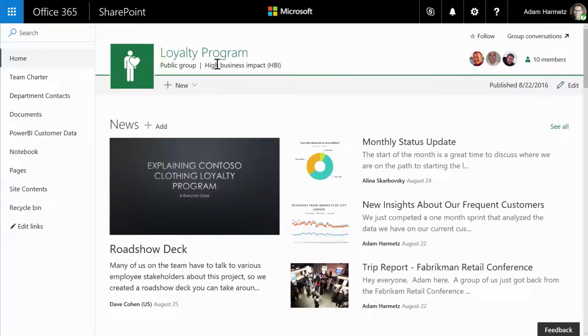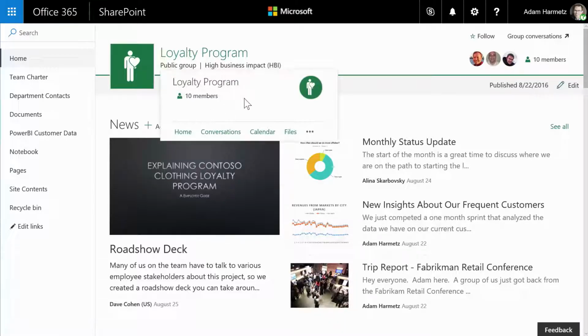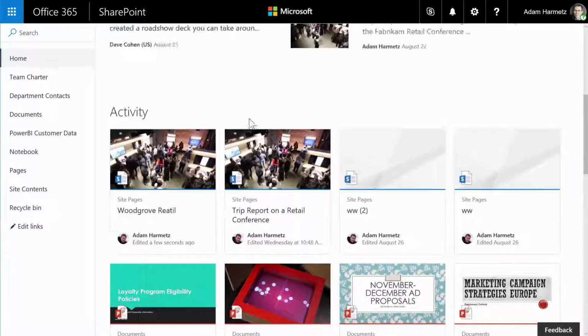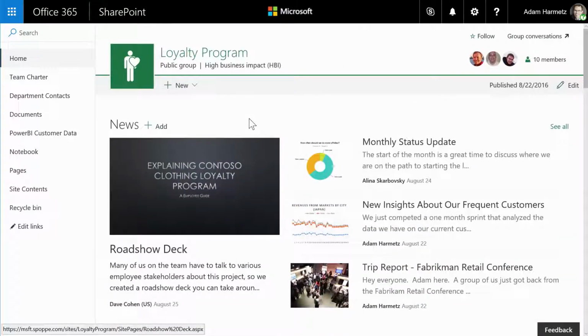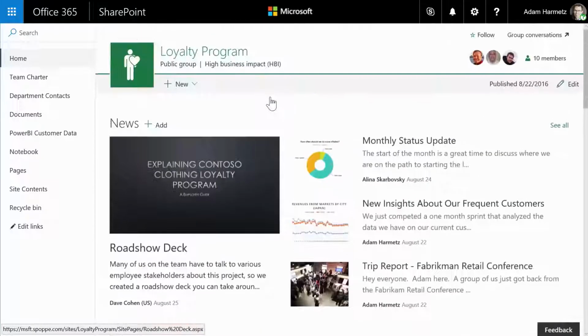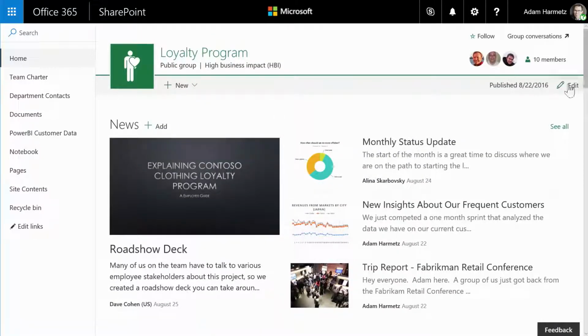You can see that the header here tells me it's a group, and I can access my group conversations and group membership, group metadata, the logo for the team site in the group, and the same navigation elements that you saw before on the phone appear right here too. The home by default leads with news and activity, just like in the mobile app. News is a chance to spotlight content, and activities is the Office graph to keep me updated about what's going on. Right. Of course, you can edit the homepage if you need to as well.